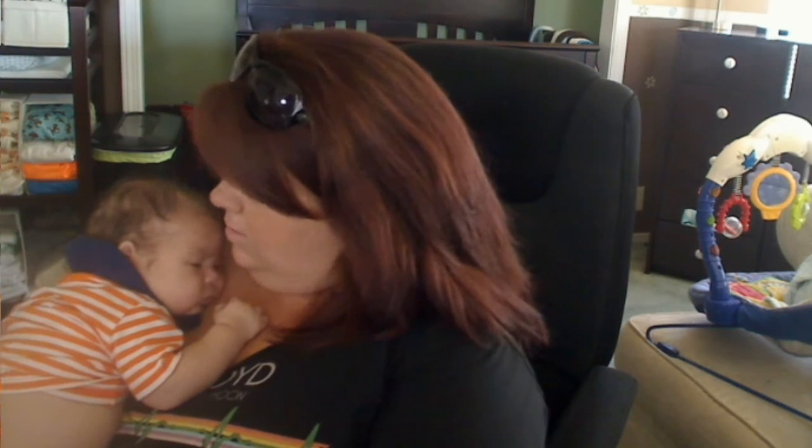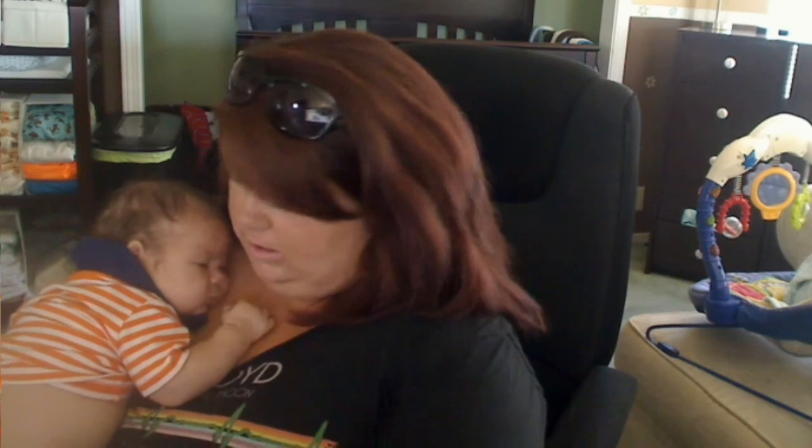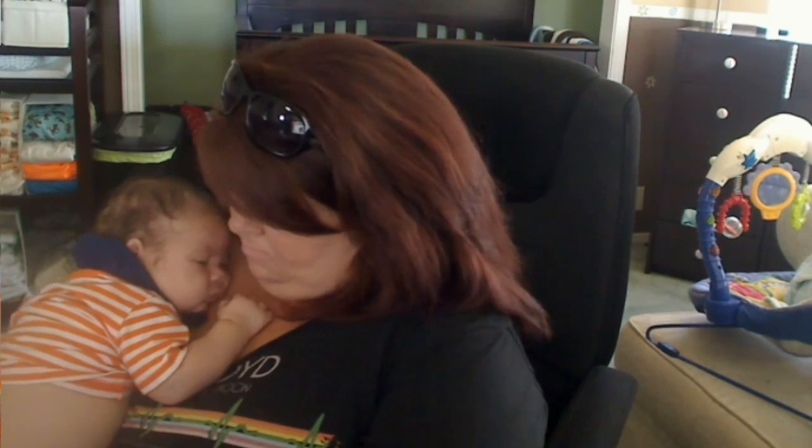So I think that's it for Jax. I have a bib on him because when he eats his bottles, he's so lazy that it just starts dripping, and then it gets in his hair and his clothes. So I put a bib on him because then it just drips onto his bib when he eats. And he's losing a little bit of his hair, we've noticed.